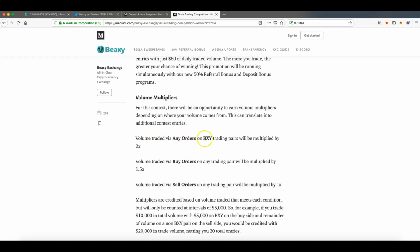Volume traded via any orders on Beaxy trading pairs will be multiplied times 2. Yeah, we're trading with Beaxy, so we're doing trades on USDC and the BTC pairings. Volume traded via buy orders on any trading pair will be multiplied by 1.5. Volume traded via sell orders on any trading pair will be multiplied by 1.